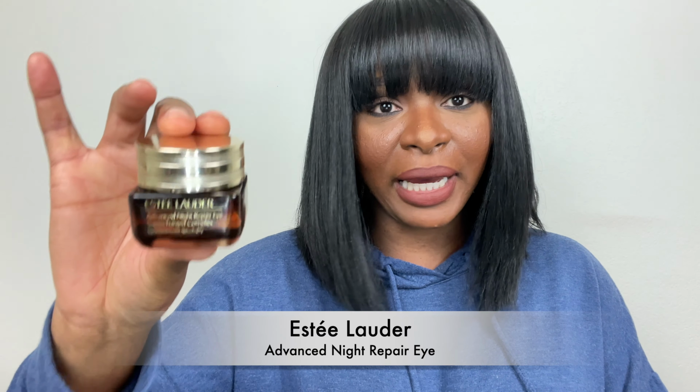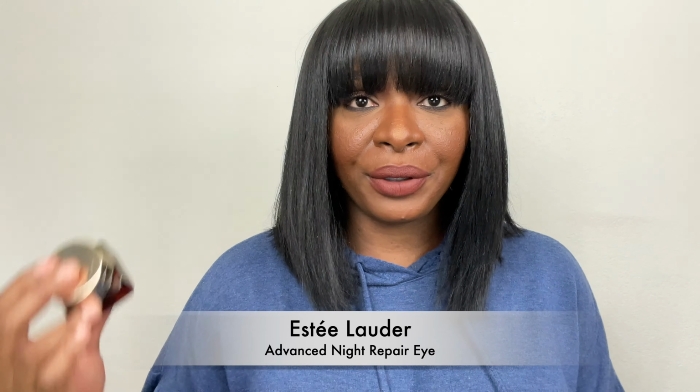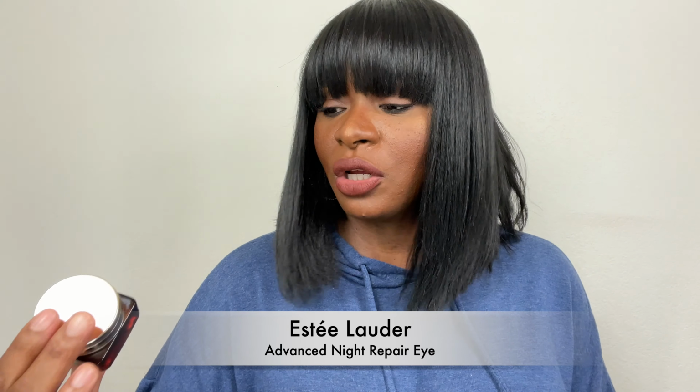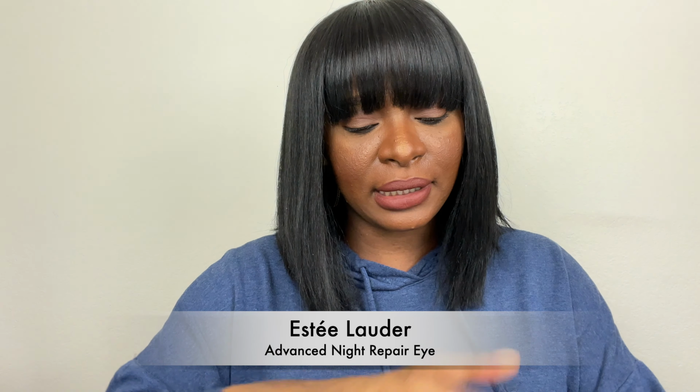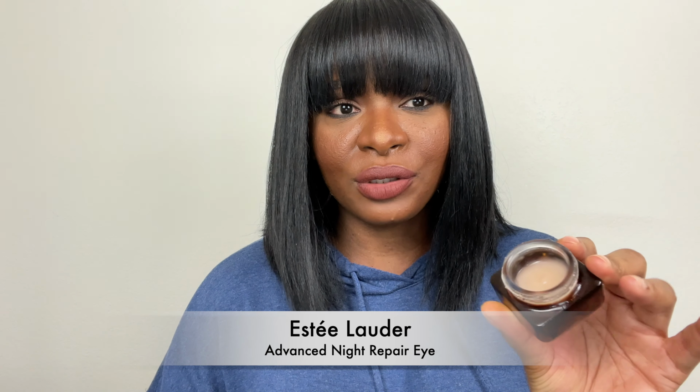So the next product that I used a lot was this eye cream by Estée Lauder. I make sure that I pair the products together so I get the best results. And this is the Advanced Night Repair Eye Cream. You just need a little bit. I will show you guys that I have used it quite a bit.